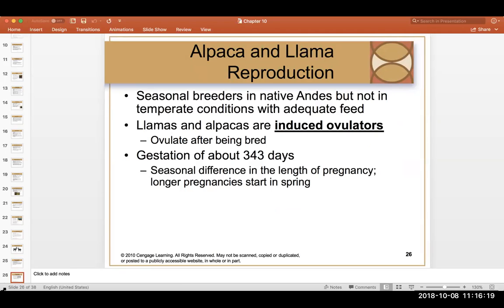And we talked about this in the first section. There's another animal that's a companion animal that's also an induced ovulator. Does anybody remember what it is? Cats. Cats, yep. So it's kind of weird. You don't think of alpacas and llamas and cats having anything in common, but they're all induced ovulators. And so that means that they will ovulate after they've been bred and only after they've been bred.